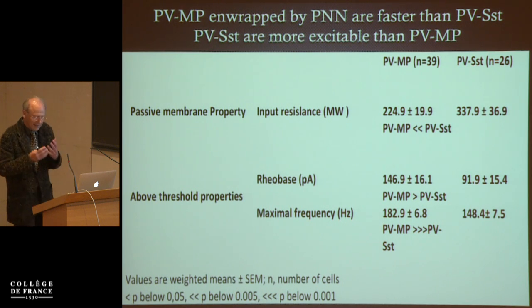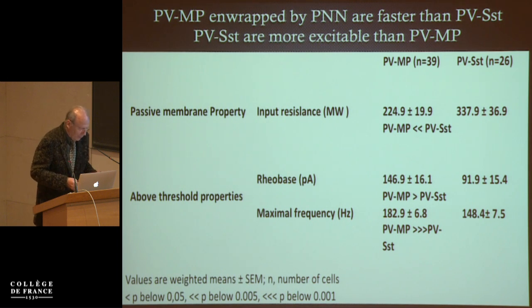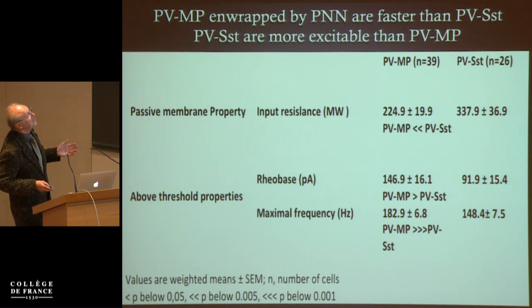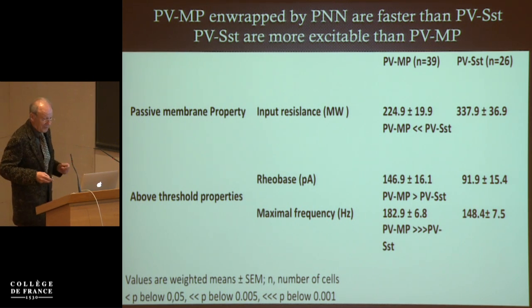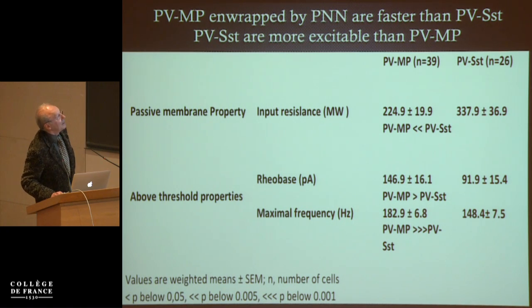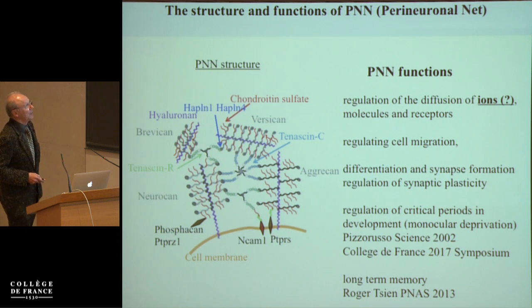But really, in a natural system where we have two PV cells, one containing metallopeptidase and surrounded by PNN, and the other one with SST, which are not, then you don't see a big difference. So I don't think that the PNN is really important for the natural properties of these parvalbumin neurons. So, what's the function?